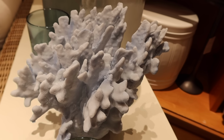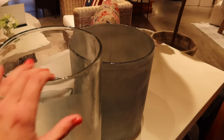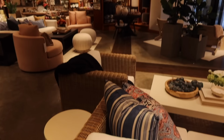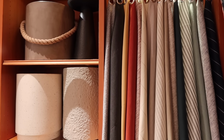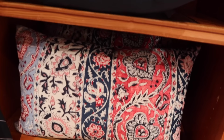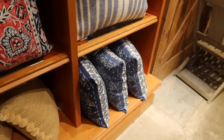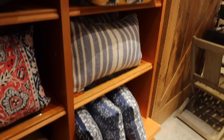Eclectic is this faux coral in this chambray blue. It's so pretty. And they have a lot of faux coral happening, and I'm here for it. Coral is not always my decor style, but I can get down with the coral. I feel like it's just so interesting and unique, and definitely a way to add texture to your room, and something that I would definitely have all seasons.